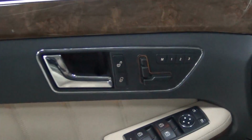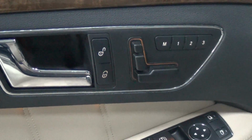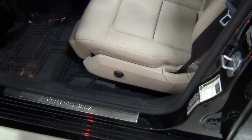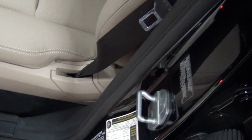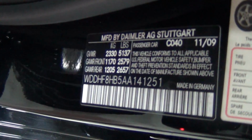And as is traditional in the Mercedes, the power seat adjustments and memory adjustments are on the door as well. That is your power lumbar support. Now look how clean everything is around here. Look at that. And I'm going to zoom into the VIN so you can make sure this is the right car that we have advertised. There you go.